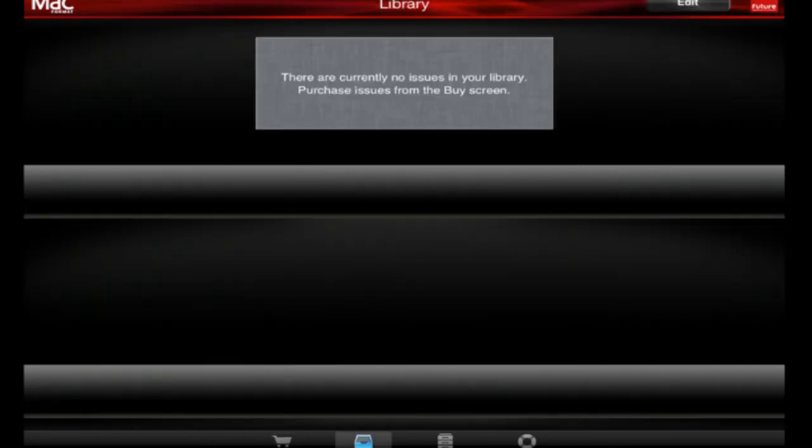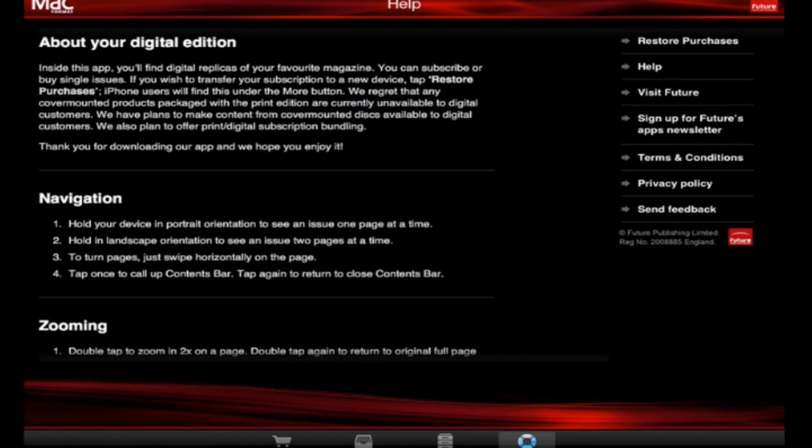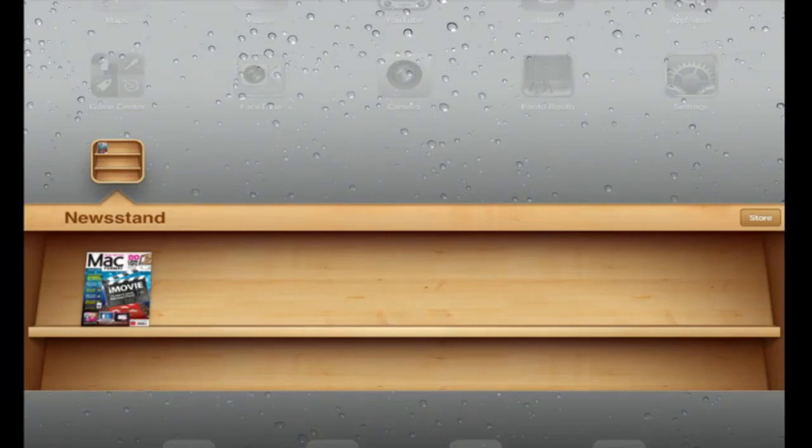Okay, and this is just some of the things in the library for that particular magazine. And I guess this is some of the other magazines they sell. It looks like Linux Format there, which I believe is from the UK as well. And I guess it's a help screen to show you how to use the store. And that is a little bit about Newsstand.